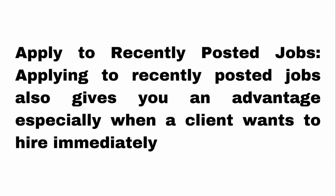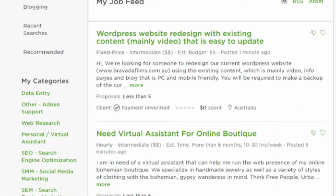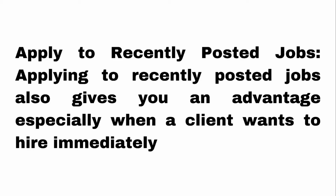I recommend that any job that you're applying to should be jobs that were posted within the last hour, like within 1 hour. Usually, even when you check jobs that were posted like 2, 3, 1 day ago or 2 hours ago, you will realize that there are a lot of people already that have applied for that job.